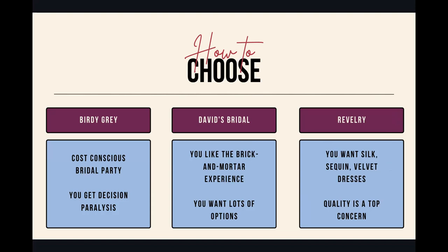Yes, the other ones have some of those options there. Actually, Birdy Gray does not have velvet or sequins from what I know. But the Revelry options, it's not an afterthought. It really is a core part of their design. And then again, Revelry does have some great quality dresses that I know my dress I'll be using again.